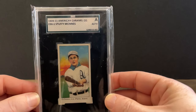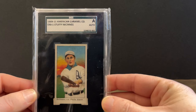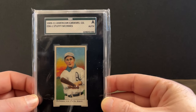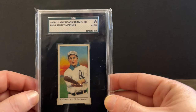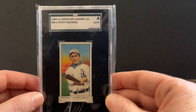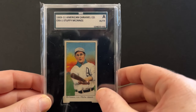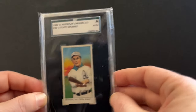And number 26 is this E90 of Stuffy McGinnis, part of the $100,000 infield for the Philadelphia Athletics. In the early 1900s, Connie Mack put together this fantastic team with the infield that he paid $100,000 to and received that nickname of the $100,000 infield. Trying to put together all the players from that infield in this E90-1 set, and this is the first one that I have so far.